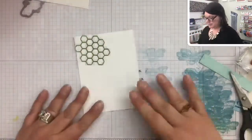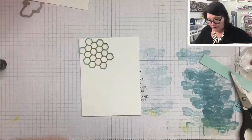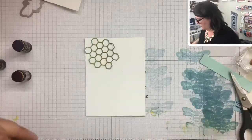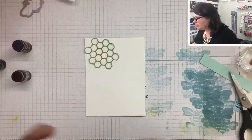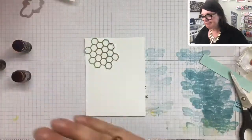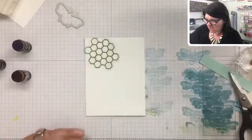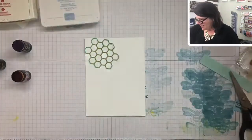Now, what I decided to do for this card was to add in some excitement on the background by just adding some color. Let's tie all our colors in. Okay, so we have ourselves some Real Red, Seaside Spray. My desk is a disaster. I need Seaside Spray because I'm using it on my next card. That's where it is. Real Red, Seaside Spray, and Pacific Point.